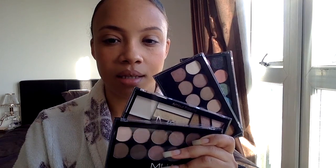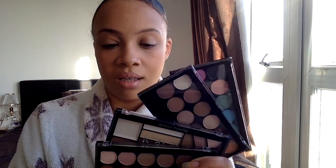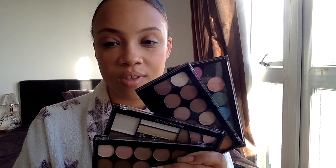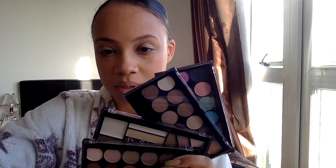But I just find that all of these lack pigmentation. Some of them swatch okay, but some of them don't, and I just don't find that any of them really go onto the eyes very, very well. I just find that they lack so much pigmentation, and it's actually quite a shame because some of the shades look really, really nice, but they're just not up to par. So I would definitely say give these ones a miss.